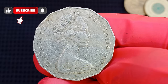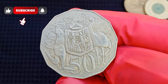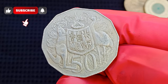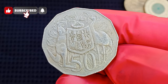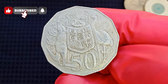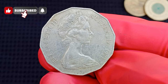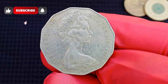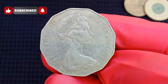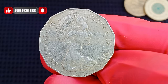That's why collectors become excited whenever they discover a well-preserved 1971 50-cent coin. Survival after more than 50 years has become part of the story. Now let's study the front of this remarkable coin. The obverse displays the elegant portrait of Queen Elizabeth II, created by Arnold Machin, facing to the right. Around Her Majesty appears the inscription, Elizabeth II, Australia, 1971.